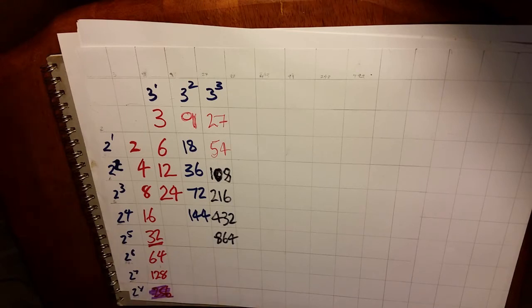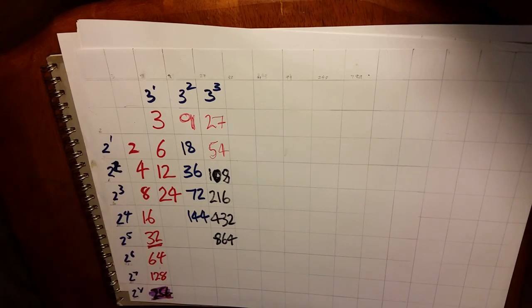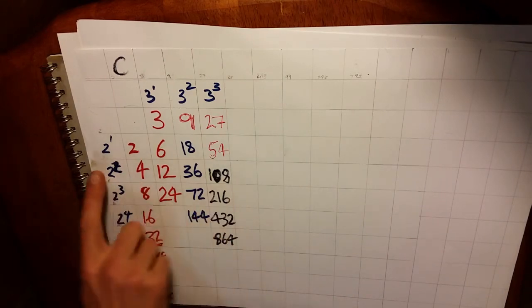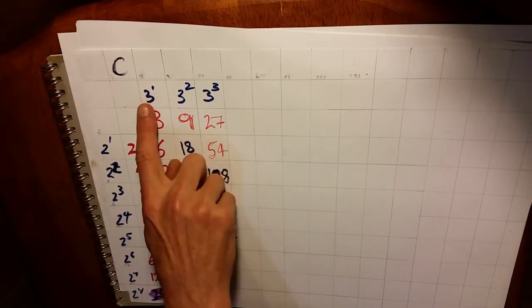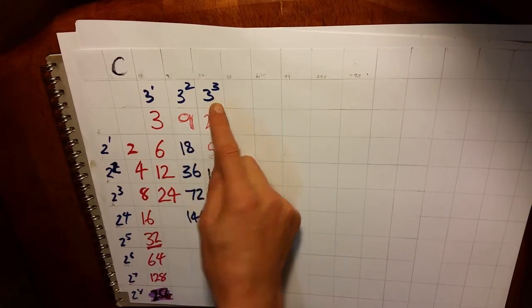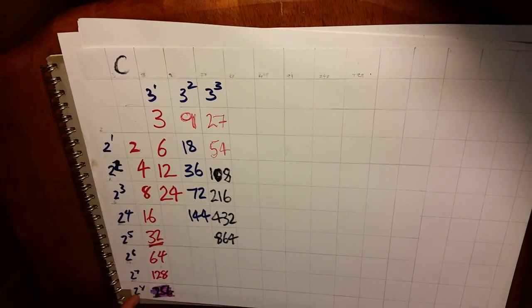Sorry, highlight 256 and make it pointed out, because on the tuning fork scale, 256 gives us the C. So what are we seeing? Beginning with this scale, we're able to work that back to 3 to the first, 3 to the second, 3 to the third. So as the scale moves down, it's simply scaling up by 2 to the next power.